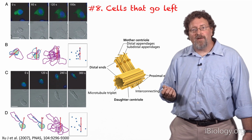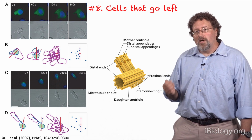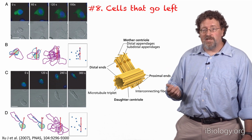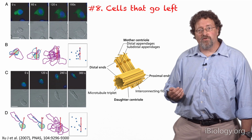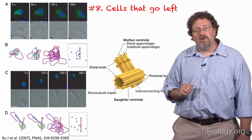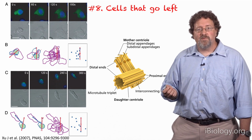How does a watery bag of enzymes know which way is left and which way is right? It's really not clear. The one structure in the cell that does have a left and right-handedness to it, though, is the centriole. So as shown here, the centrosome contains a pair of centrioles that are basically barrel-like structures made of microtubule triplets. And those microtubule triplets have a certain handedness as they go around the centriole. So you could imagine that this might be a source of left and right-handedness within a cell.